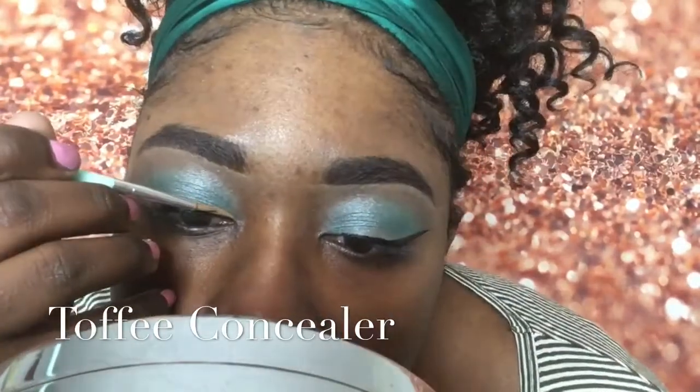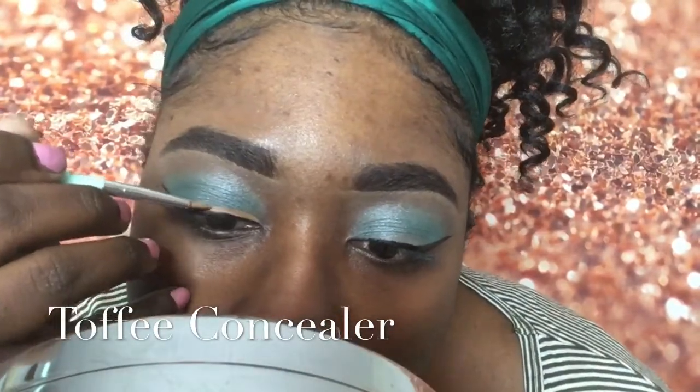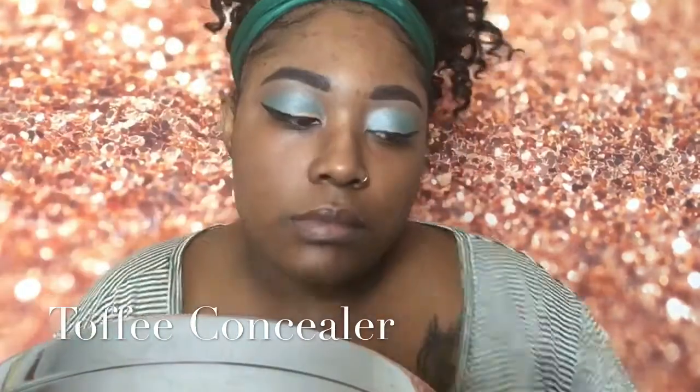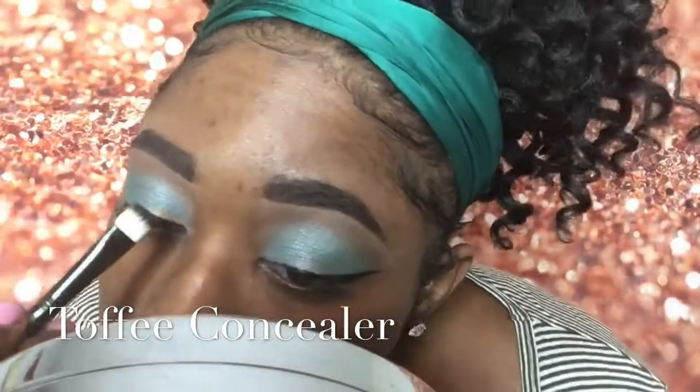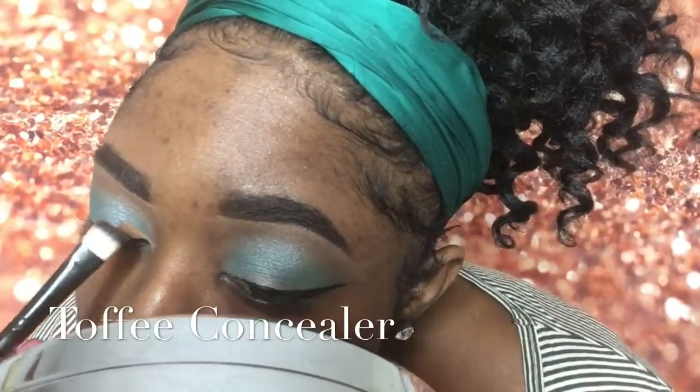So now I'm going in with my Toffee concealer, and I'm using this little stick to line it up above the liquid eyeliner, so that way I don't cover it with this big brush. As you can see, I was so nervous.